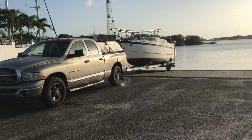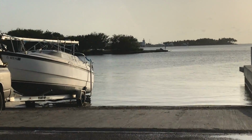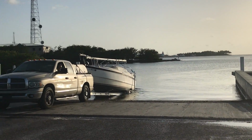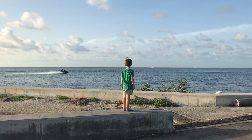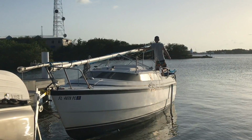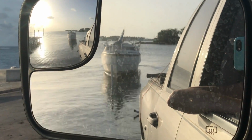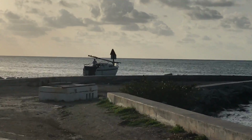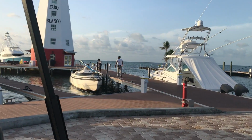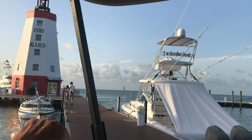There it goes. So we couldn't launch the boat at the actual marina, which is over there. We had to come to the city marina, launch it there. I'm going to drive the truck back over. Scott's going to take the boat over. And he's off. Oh, he got here quick. Yeah. Oh, awesome. Thanks very much.